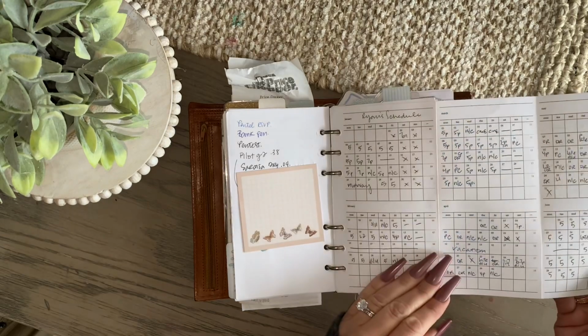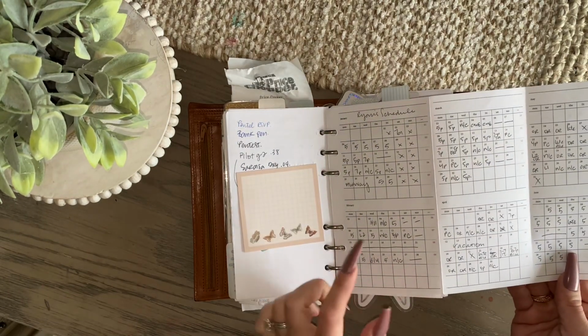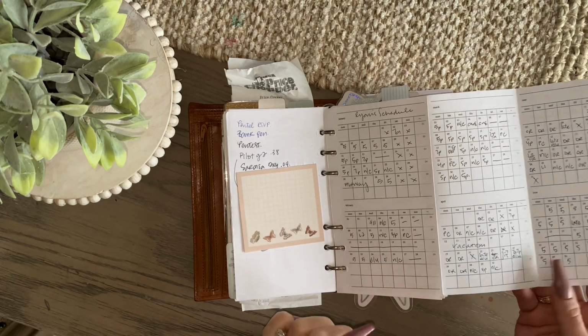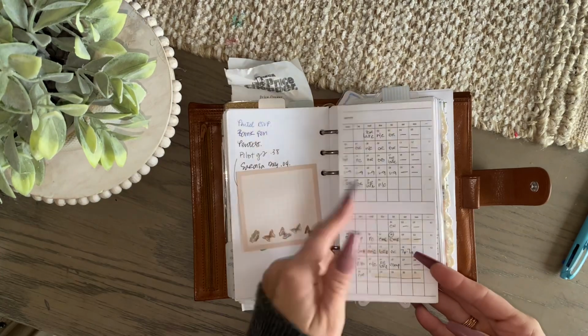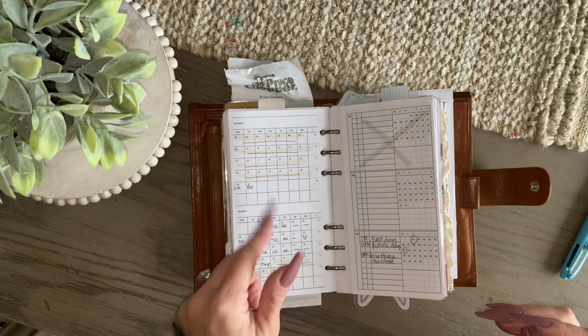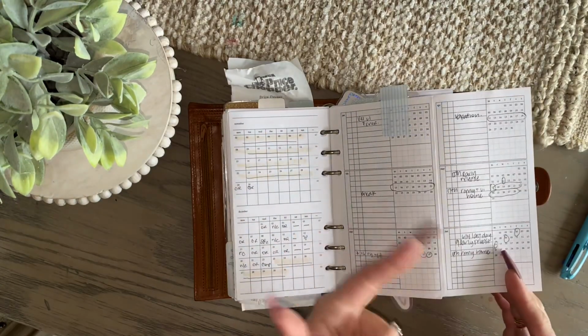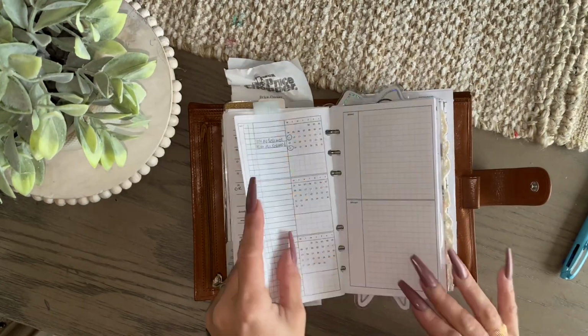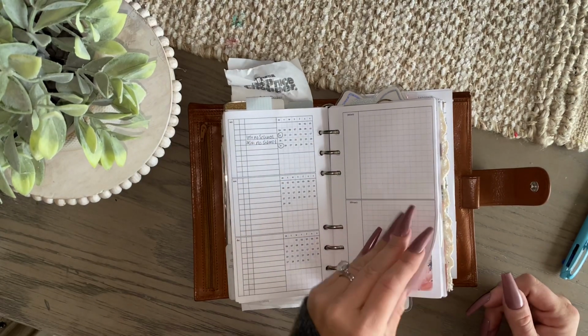This is what I used this past year for Ryan's work schedule, whether he's in the OR or if he's non-clinical or if he doesn't work that day or vacations. So yeah, I've used that pretty much the whole year. And then this is what I used for my kids' school schedule. I'm going to continue using both of those inserts going into 2022.